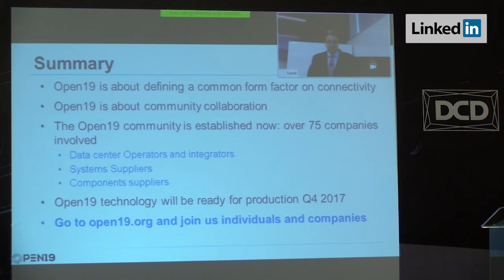And if you want to join us or get early access to this technology, please go to open19.org, join as an individual or company, and request early access. If you go to the next slide.